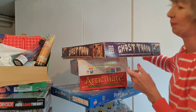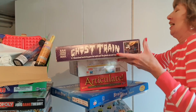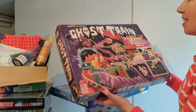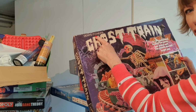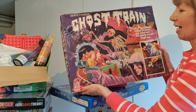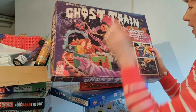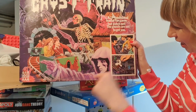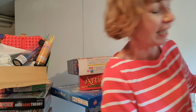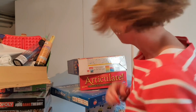Okay, another one of mine. You see, I'm the worst one in the family for wanting to hold on to this sentimental stuff. Ghost Train, another classic, or Dennis Fisher. Is Dennis Fisher still going? I don't know. It was quite difficult to set up, but then there would be bits that kind of fall down on the game. Anyway, I won't go into that now, but I'm definitely keeping that. We should maybe have our little games video sometime where I set up my old games.